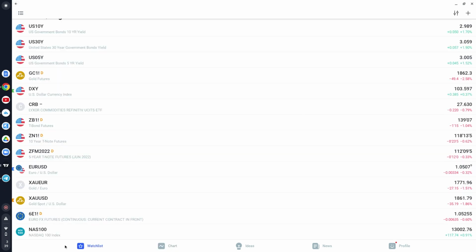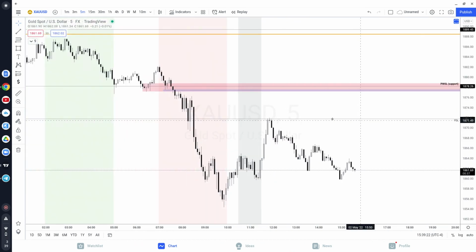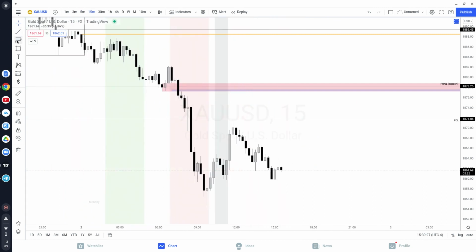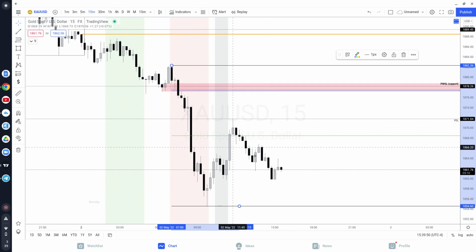We can look at gold very briefly. Same idea on gold, right? Here's the 15-minute leg, right? Of course, this area was enticing on a lower time frame, but it's the discounted portion of the range. And then we see price pushes above equilibrium, pushes to premium prices before we see them start shorting it again.